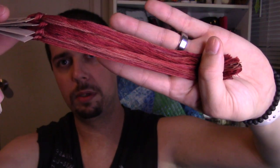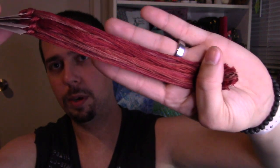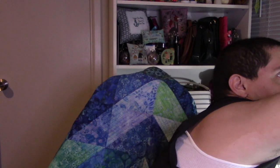Beautiful floss, don't get me wrong. It's by Gentle Arts, Simply Shaker thread, in the color Ruby Slipper. Beautiful by itself, right? Has too much orange and browns for my liking. I wanted it to be more like the Christmas Burgundy. I wanted it to be more Christmassy, like I wanted it to remind me of cinnamon and cherries and cranberries and all that kind of stuff, right? Like the Christmassy stuff.